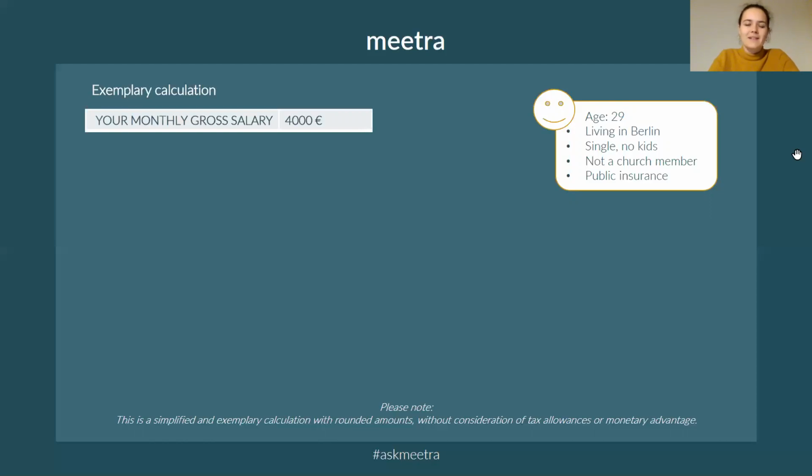If you're married, this will influence the tax class you're in, and the tax class determines the kind of income tax you're facing. So when you're married, you can do tax splits depending on the income of your partner and so on. So it's very complex. But the case we often get are persons who are not married yet, so young professionals. So that's the example we have taken today.